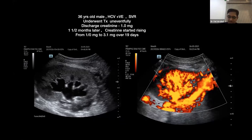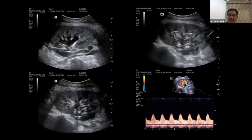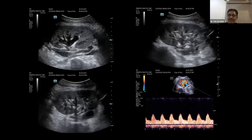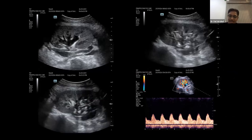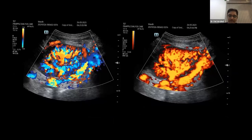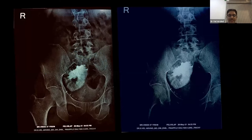So it is a cobra, a typical cobra head appearance, but still the flow is good. Here the patient's name is Vinod, and here the flow is good. Still, this patient after PCN, and this is the flow, and he's making around 4 liters in a day, and his creatinine has come down.